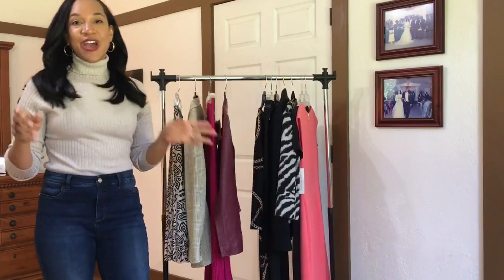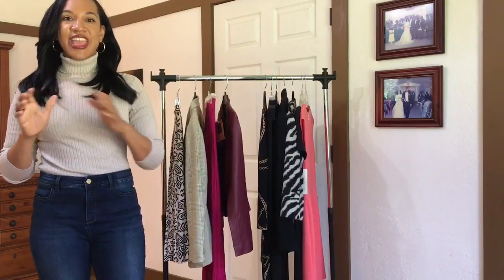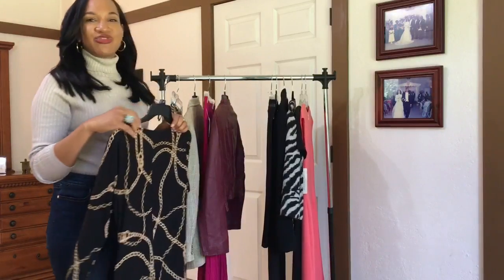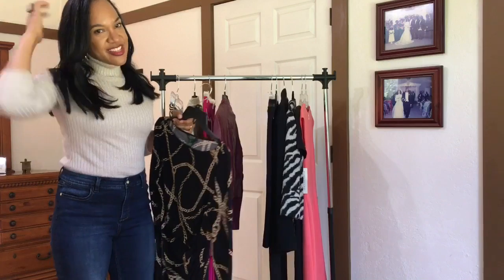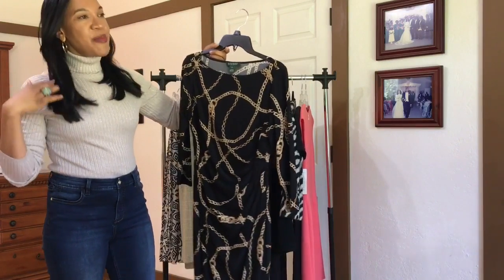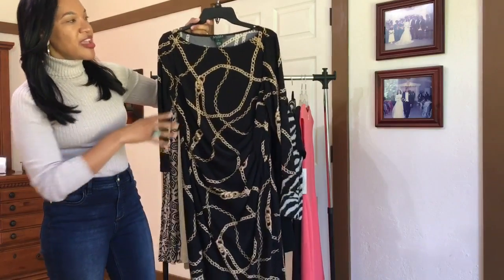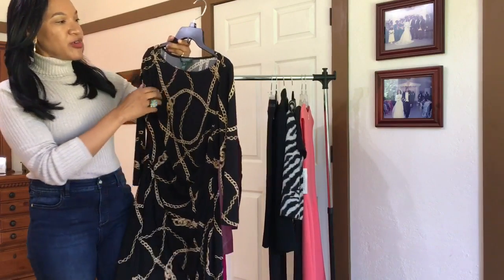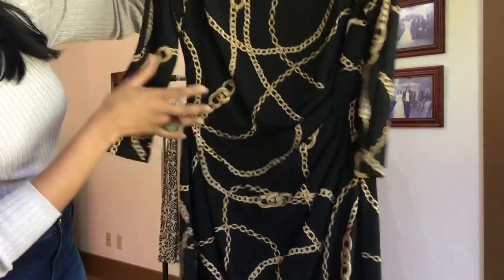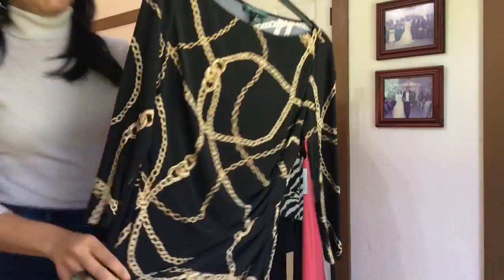Then I went to, I completely forgot, these people were having a yard sale. I was just driving down the street. I saw the sign. It looks like they were packing up. I turned in there, and I was like, are y'all packing up? She's like, yeah, but you can come by. So I got this Ralph Lauren dress. I just love that little chain detailing and the ruching here on it. I love this.